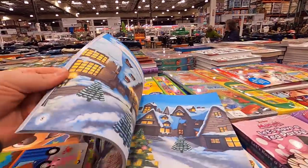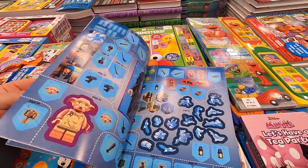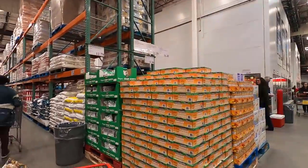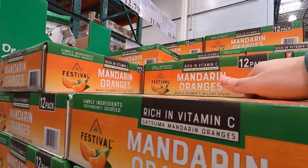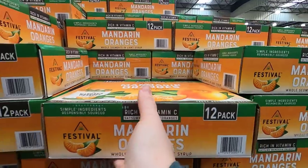Harry Potter sticker book. Oh, they've got mandarin oranges again. $12.79. We'll get some of those for our food storage. If we were ever not able to get fresh, it'd be nice to have some.